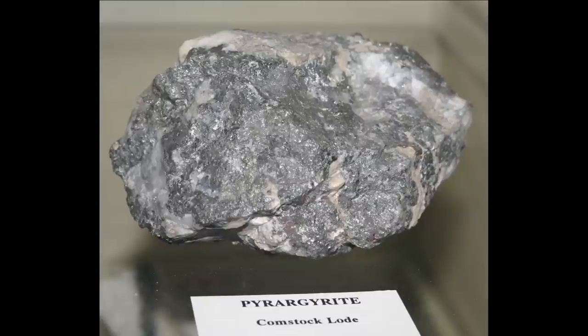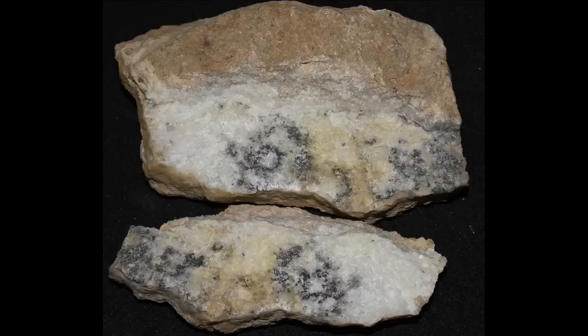Now, this next slide is pyrargyrite, and this is an important mineral rich in silver. It's a mineral that silver is one of the chief elements of, and it was a big contributor to the silver content of the ore at Virginia City. This next slide shows some very fine filaments of naumannite, which is a mineral you won't see listed in a lot of Virginia City type ore deposits.